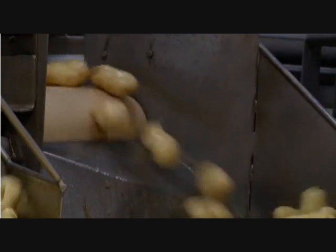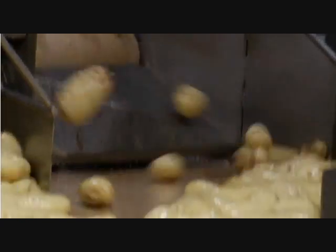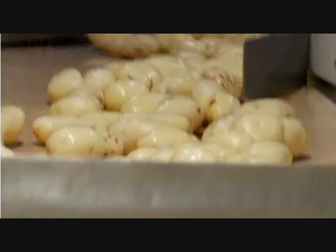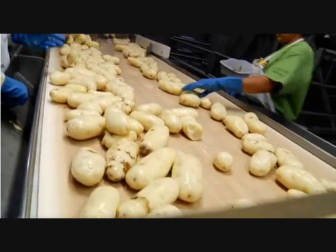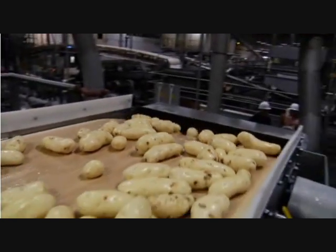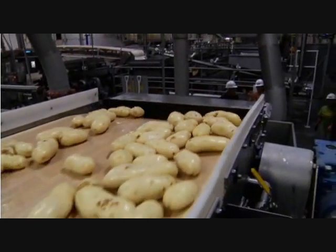At the trim tables, what we're primarily doing here is looking for, we're going to remove anything that came from the field, non-potatoes like rocks or vines or corn cobs. But the trimmers are also going to trim off any major blemishes that may be on the potatoes.